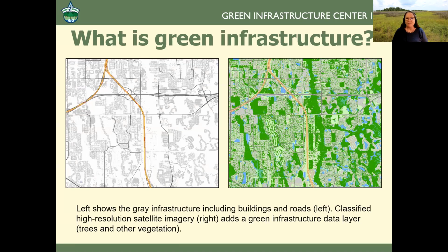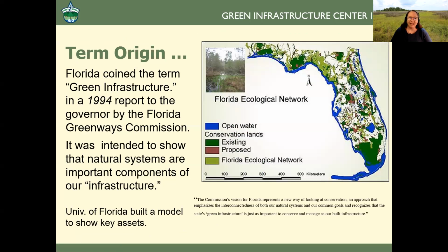But we often don't remember to also look at the green infrastructure, and that's the right side of your slide, and that's showing you the many lakes in Orange County, the forests, the wetlands, the meadows, all of that sort of natural infrastructure that's also playing a role in keeping Orange County cool, comfortable, beautiful, cleaning the air, taking up volatile organic compounds, reducing urban heating, and many, many other benefits. So what we try to do is ensure that cities and counties consider this green infrastructure in all of their planning.